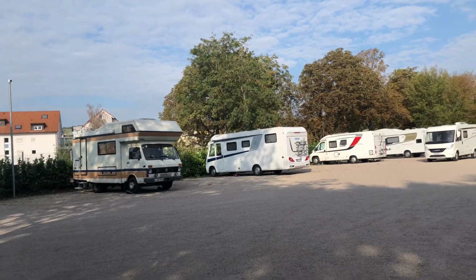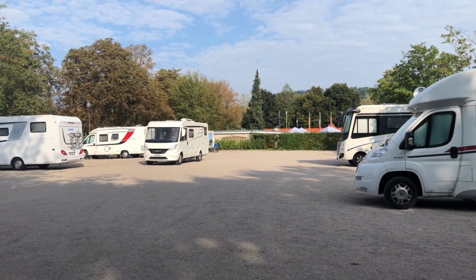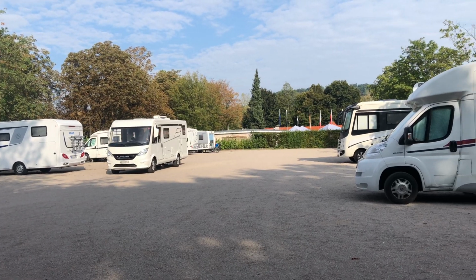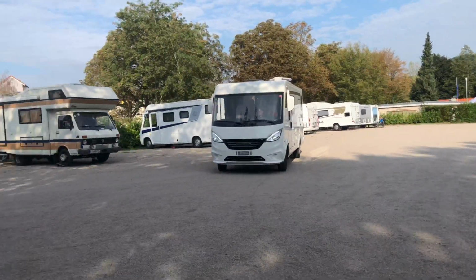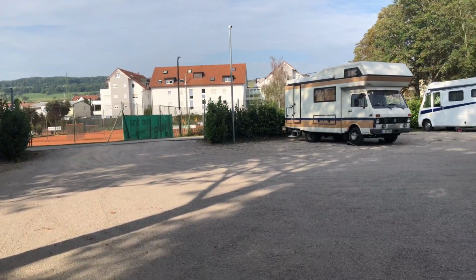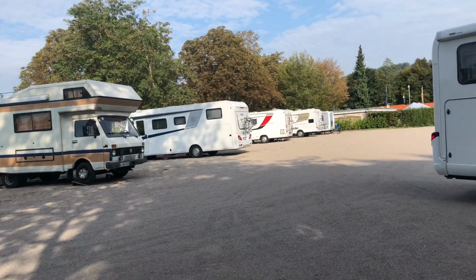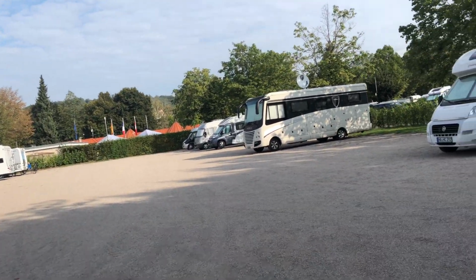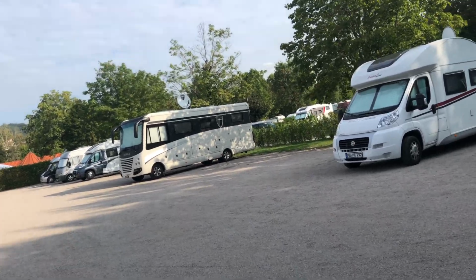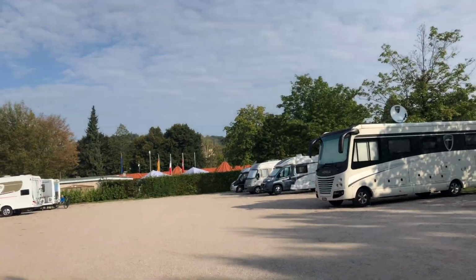But here's the actual parking area, which was full last night. There was lots here, and as you can see, it's spacious, nicely. There's a hedge right round, and there's a park next door here. It's all very convenient, not particularly scenic, but it's functional and practical, and just what we all need really to park up. I'm just going to go over here very quickly.